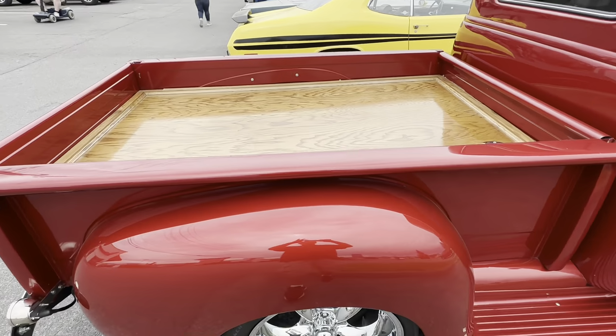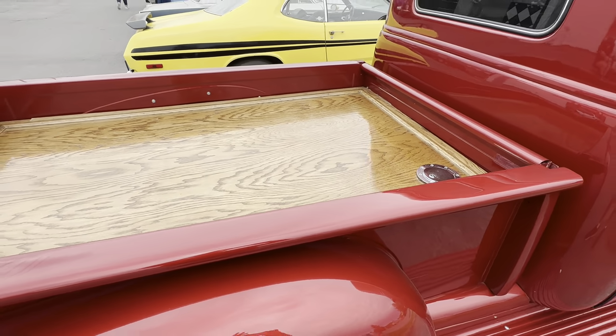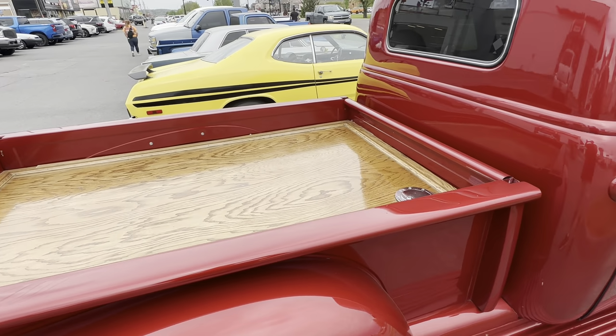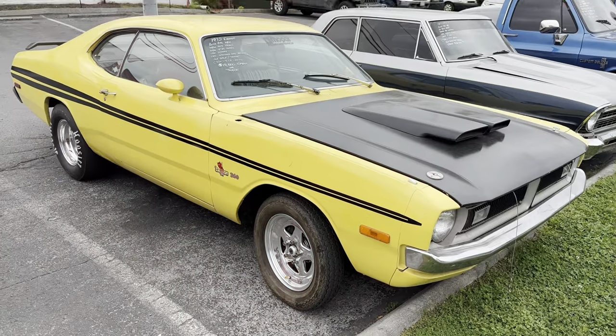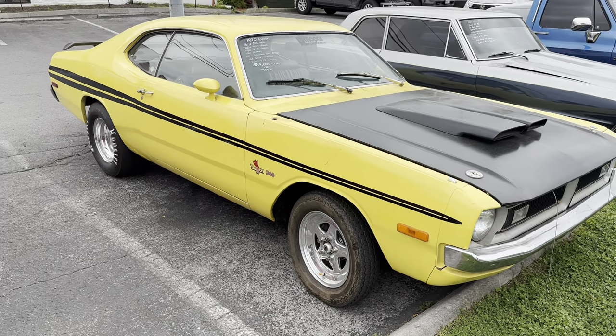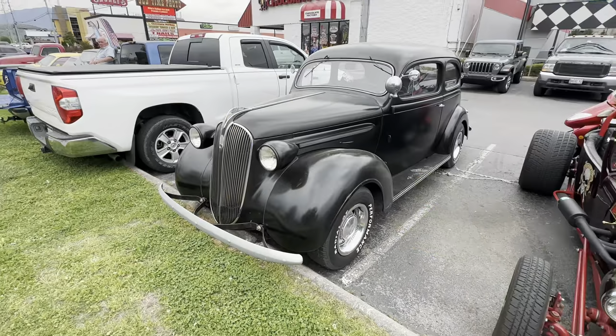And kind of an unusual seat up in the bed here. I've never seen that, I don't think. Quite done that way. But either way, it's a pretty truck. Here's a 72 Demon for sale. Here's an old Plymouth.